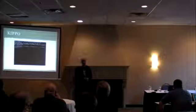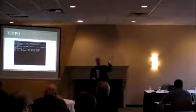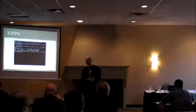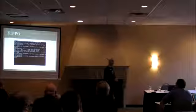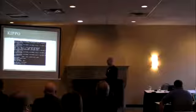Some more tools. Again, technology that you can use. I love this, Kippo. Is everyone familiar with Kippo? No? Kippo is basically a honeypot. It's an interactive SSH honeypot. So you set it up, and people who log into it can interact with a fake system. And you can see a lot of funny stuff.